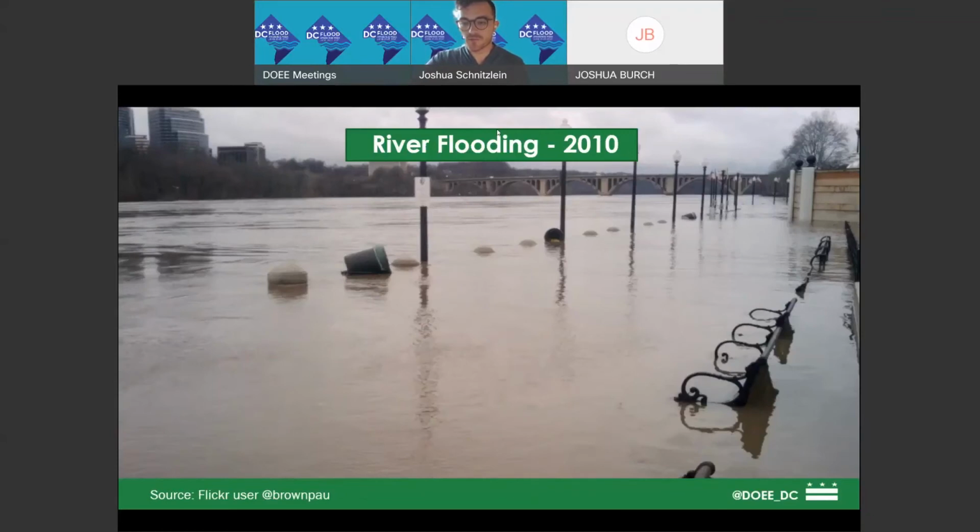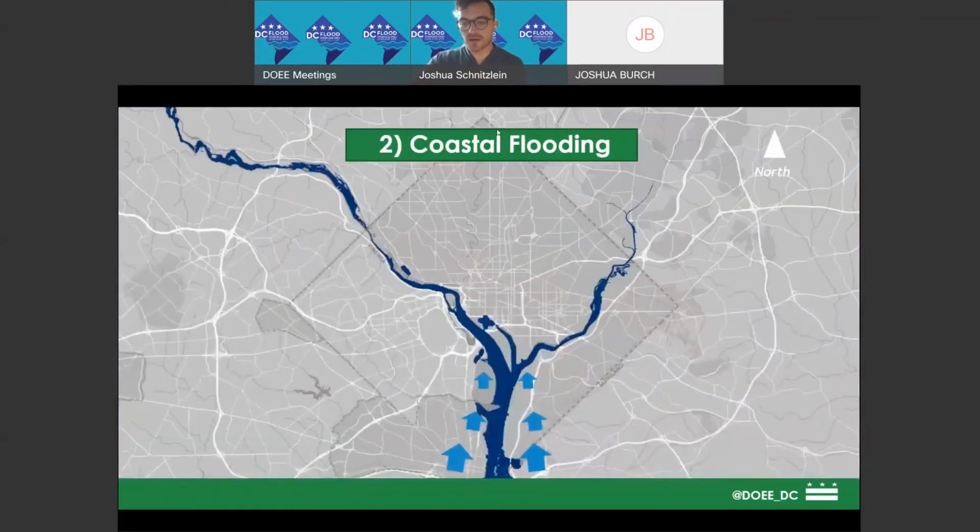So despite all the protections, the city still experiences river flooding today. In this case, heavy rains and snow melt from the watershed caused flooding in the Washington Harbor area and Georgetown. And there are a lot of articles in the Washington Post about that you can read. Again, I know I'm a little pressed for time here, so I'm going to go through this rather quickly.